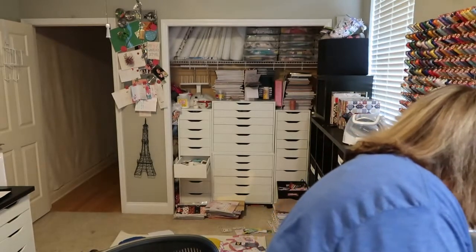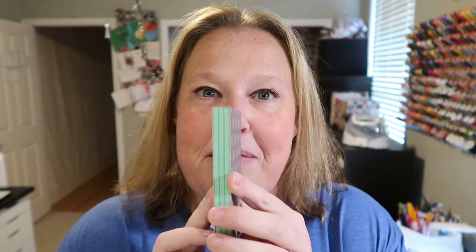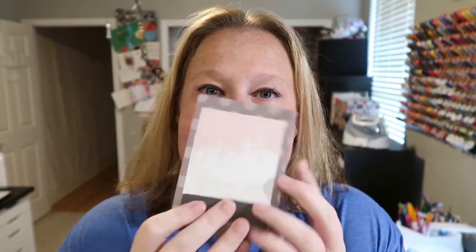So today I am doing a paper tutorial. Let me find one. It's just these chunky notebooks from the dollar store. Easy peasy lemon squeezy. And I'm selling them for $3. So no 2 for $5 on these, they're too much. So I'm gonna go into that tutorial after this.